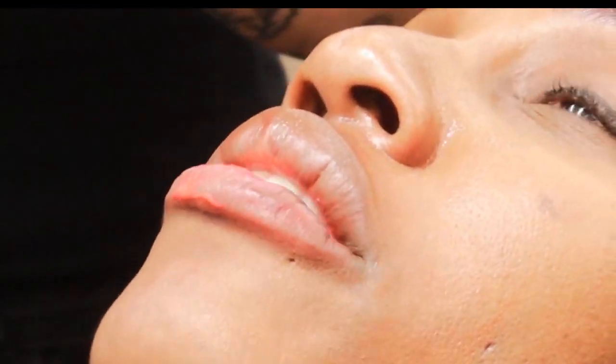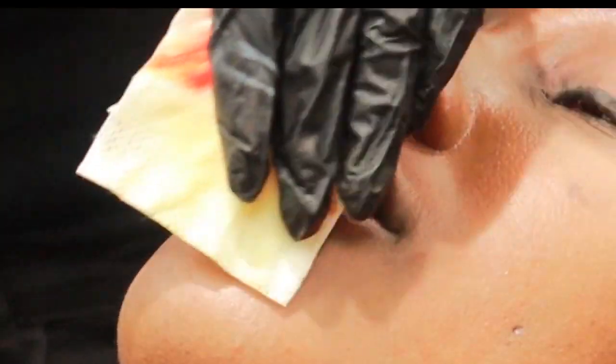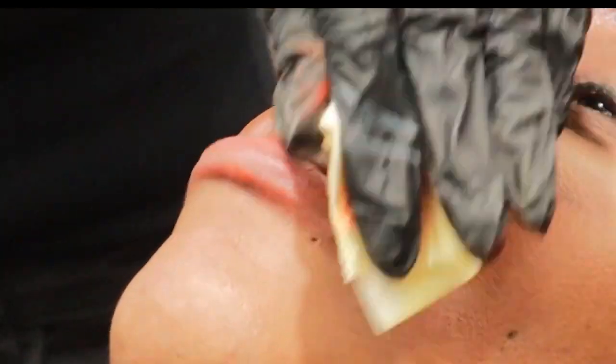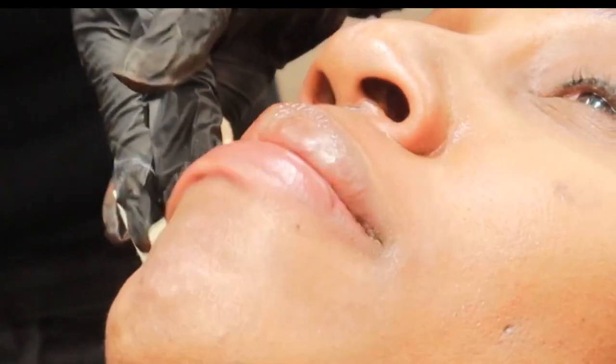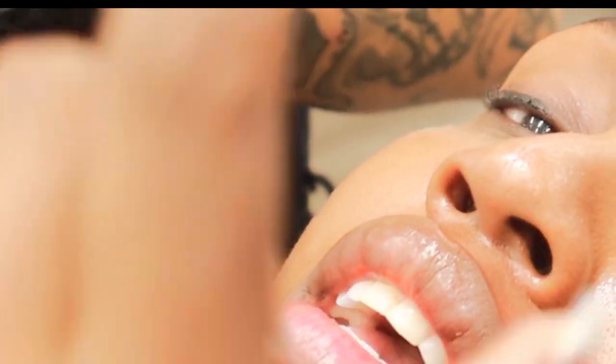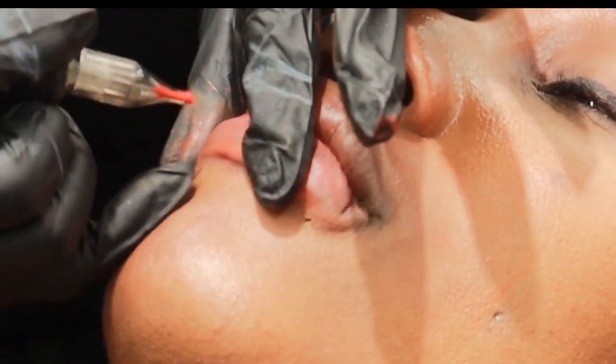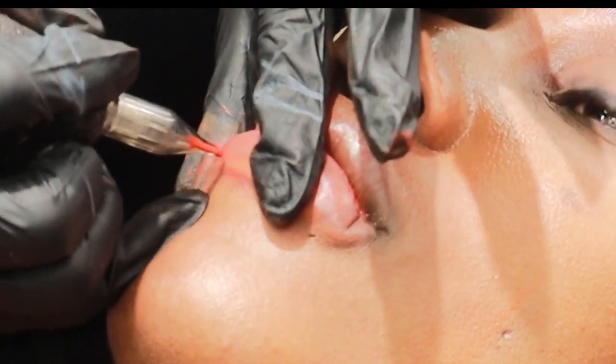So this is the color correcting, right? Not the color blushing yet. Yeah. Okay. So I just wanted to let them know that because my lips are darker, they have to color correct it first and then blush them later. Yes. Because you want to blank out the canvas, you know?